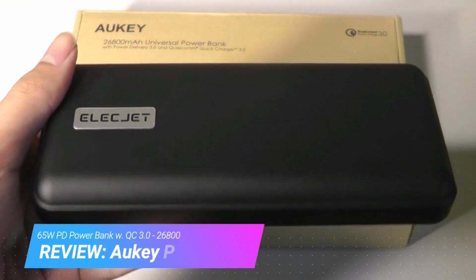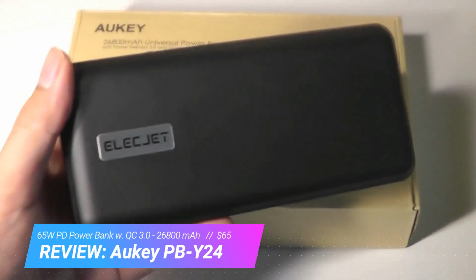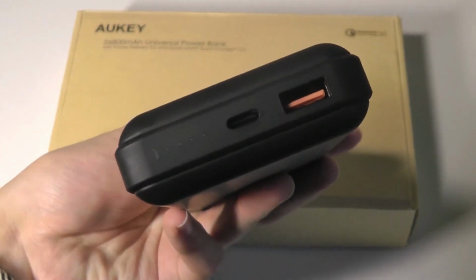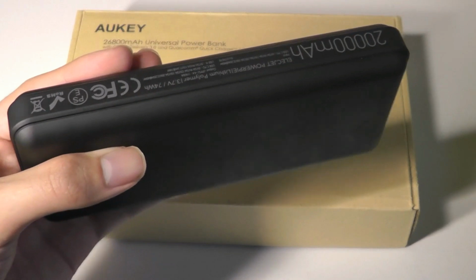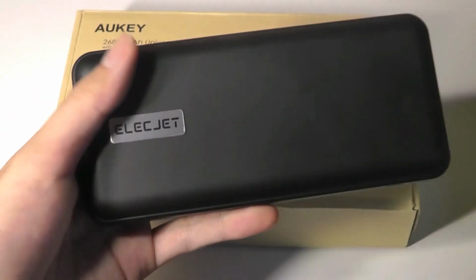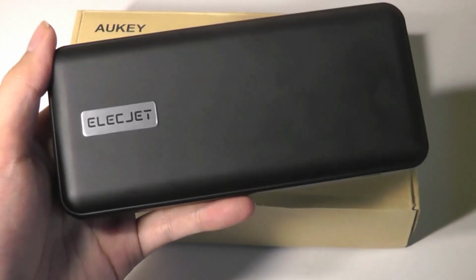2 weeks ago, we did a review on the ElecJet Power Pi, which I dubbed as my favorite power bank here in early 2020 because of the fact that it can charge up not only phones, but it's powerful enough to provide up to 45 watts to charge laptops, including MacBooks when on the go, and it also charges up the 20,000 milliamp hours of the battery itself in under 2.5 hours. So quick charging and also quick top-up speeds.